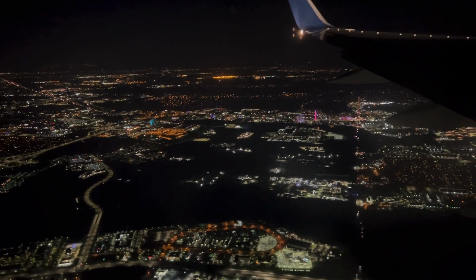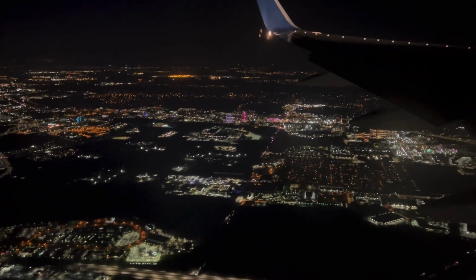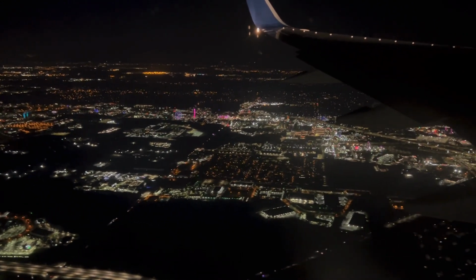Welcome to Orlando, he said. That's an announcement usually made by the flight attendants once we're on the ground. I love how the pilot used aviation terminology like go-around and short final. I'm guessing most of the passengers understood him.